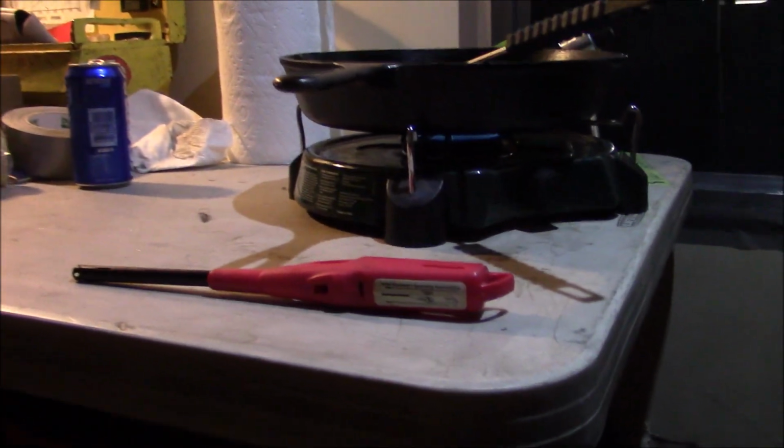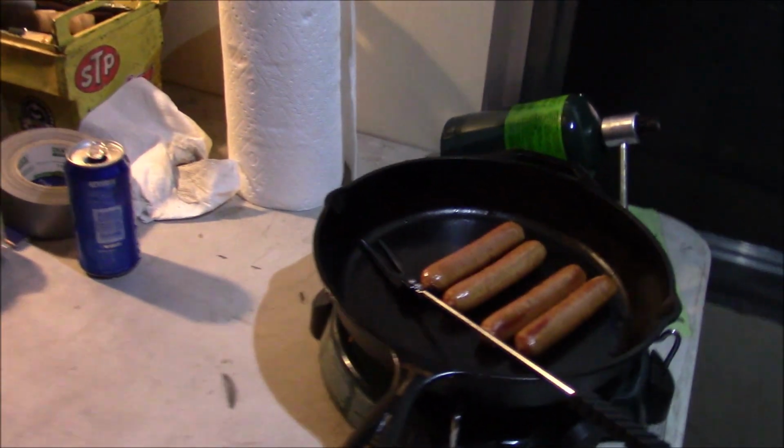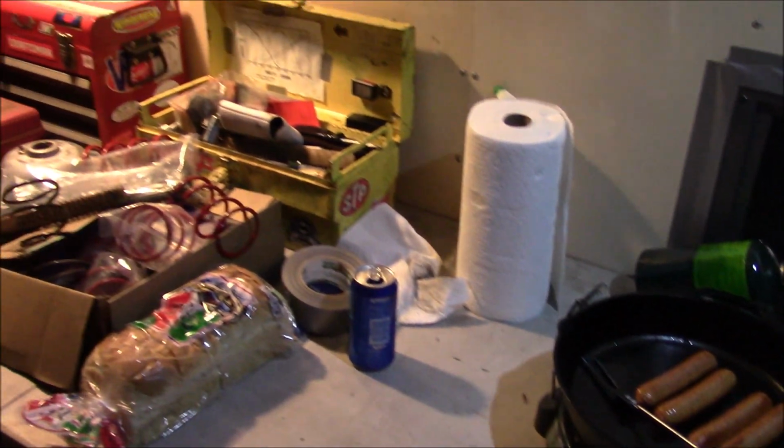Well, we're struggling a little bit. We've only got one propane tank and it's already half empty. And it's gotta last the rest of the weekend.